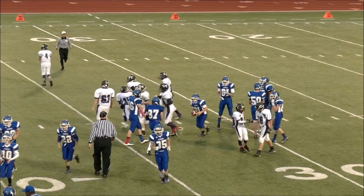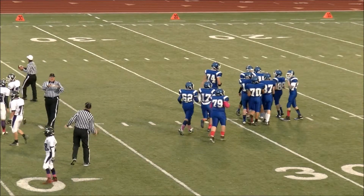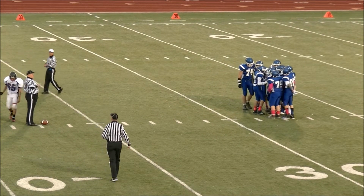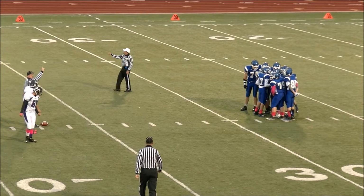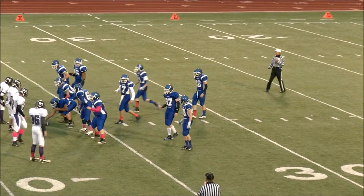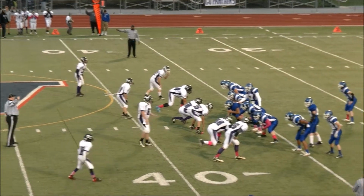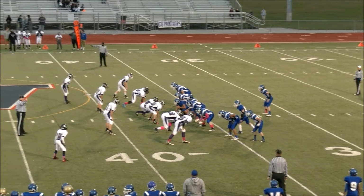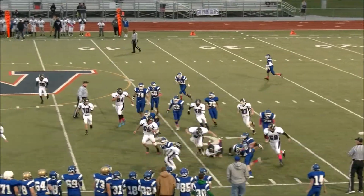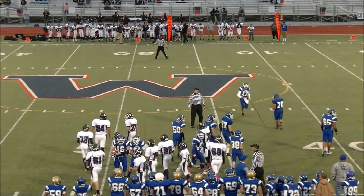Nice coverage on the play. The Tigers will take over. On the 37 yard line, first down 10, Tigers. Hand off to the tailback, he breaks to the left side, gets to the edge. Picks up about 12 yards. It's first down 10, Tigers.